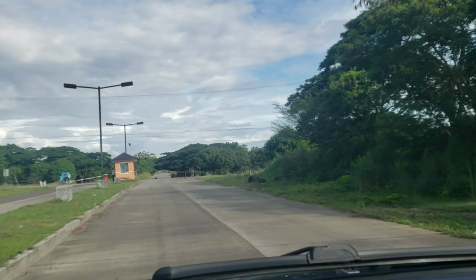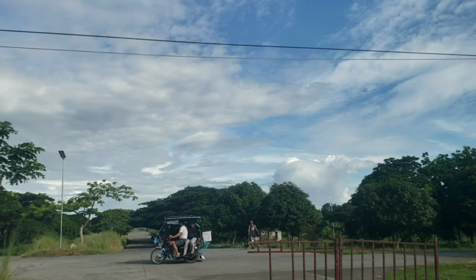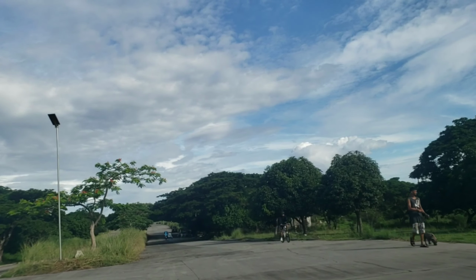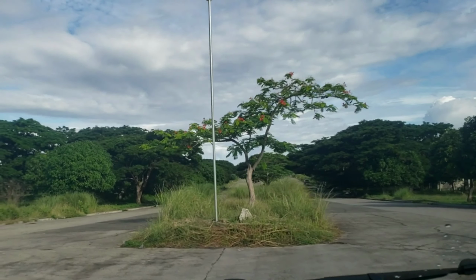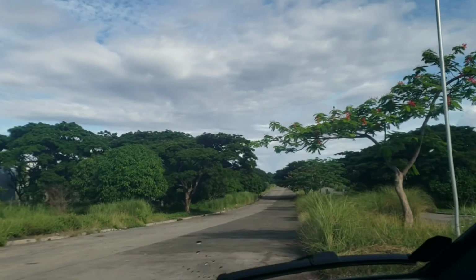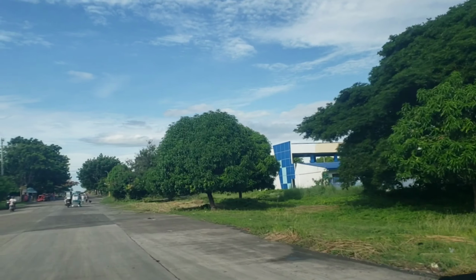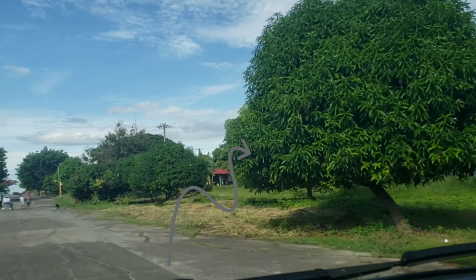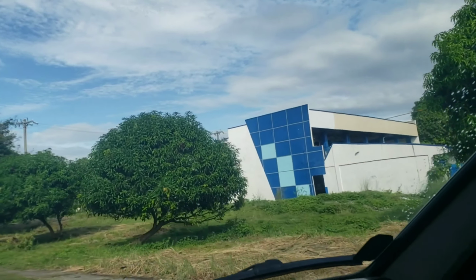Another guardhouse to check the security. This is the area where residents in the community do exercises like jogging, cycling, and walking. Meron na din pong private schools sa loob mismo ng community aside from other public and private schools near the area.